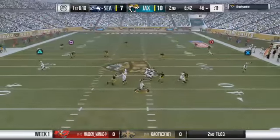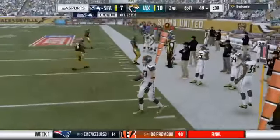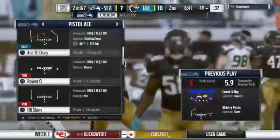On first down, Newton to the sideline, and oh, a nice catch there. Made sure the feet were inbounds, and they were.